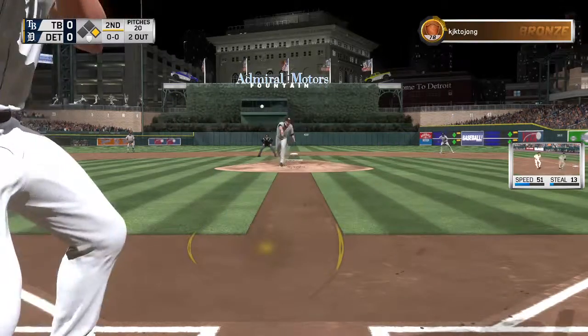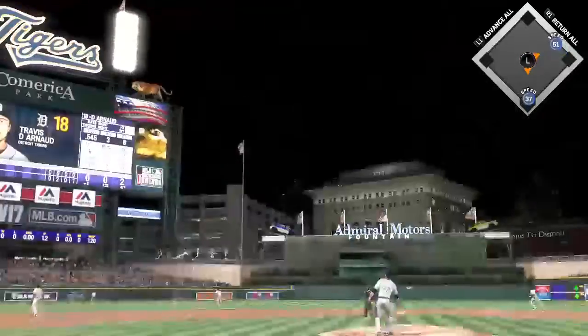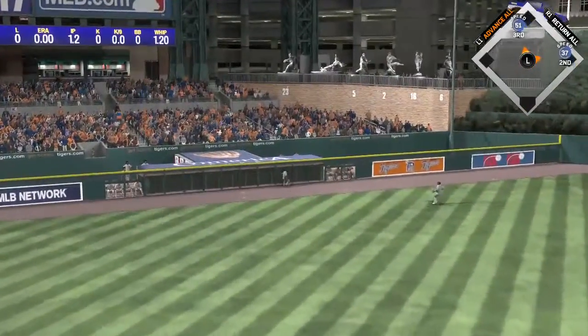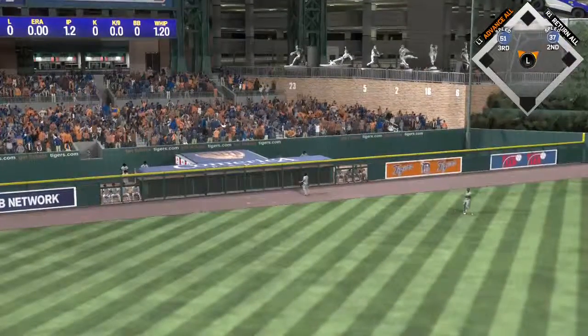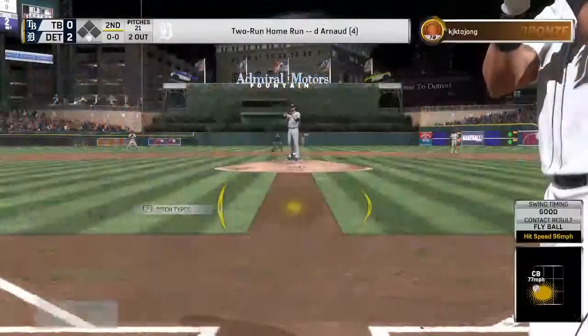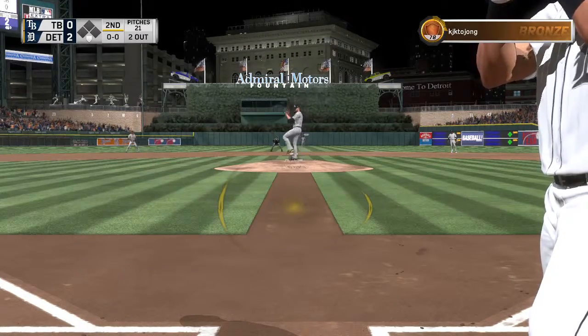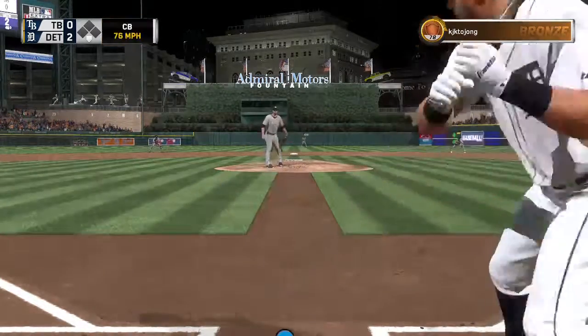Travis d'Arnaud. There's a swing, and he sends a ball high in the air into left field. Back goes Ozuna onto the bullpen roof and gone. Digging in, the switch hitter, Freddie Galvis. And he's definitely off to a fast start in the early part of the season.